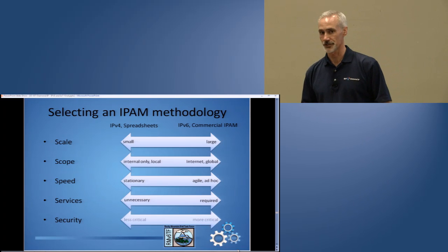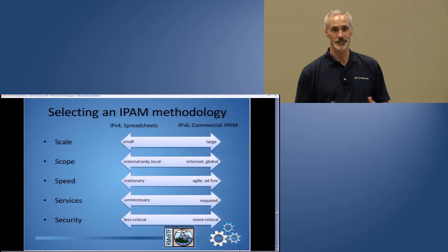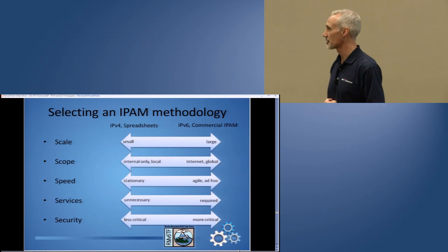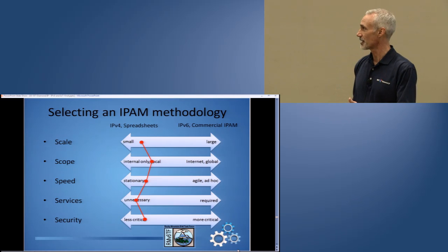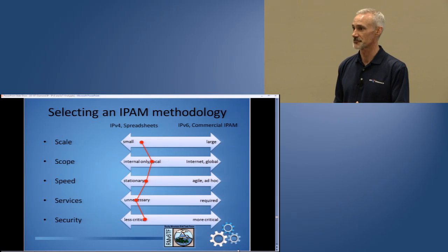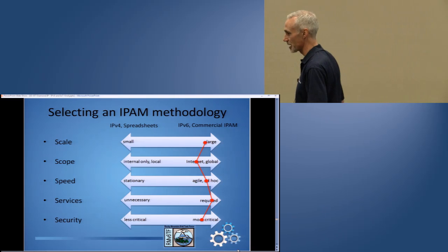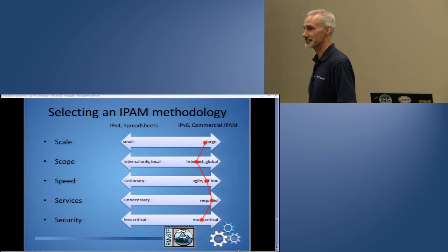And then likewise with security, with respect to spreadsheets versus commercial IPAM, I don't know if anyone would agree it's less critical, but it's all pretty relative, and these are all qualitative scales anyway. But based on your deployment and your thoughts on the relative importance of these, it might drive you to make a decision of, do I want to stick with spreadsheets to manage my thing deployment along with my current network, or is it a no-brainer and I just want to go with IPv6 and a commercial IPAM system? But as we all know, the real world never works out to be such clear-cut cases.